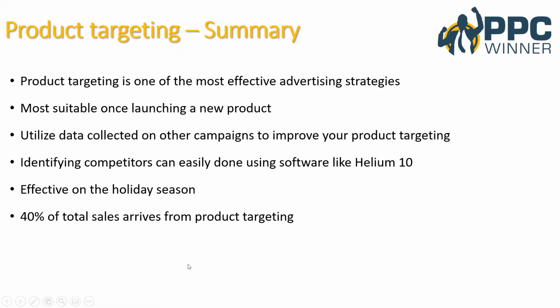And one thing I really want to emphasize is that 40% of the total sales derives from product targeting. So it's a very high converting tactic that needs to be used. Product targeting is one of the most efficient advertising strategies. It's very good when you're launching a new product. Try to use these tactics when you're launching a new product and target your competitors which have higher prices than your product. If you have new features, it will also help you with your competition. If you have some more benefits, it will also help you. But then you can target products which are less good than yours.